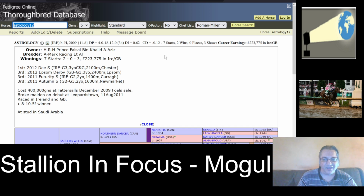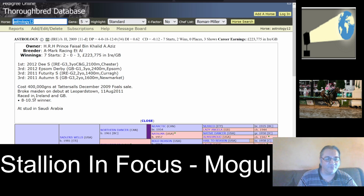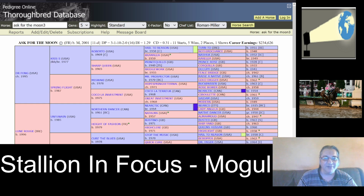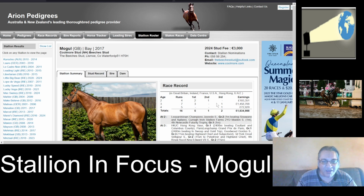Astrology won 2 of his 7 starts. 3rd in Saudi Arabia, which I never knew. Ask for the Moon, the dam of this one. Well, fair play to her. She's played a little part in what is a massive puzzle by managing to nearly sire a classic winner. A classic placed horse at best. Very good. So, yeah, brilliant pedigree, I think Mogul's got. I mean, I can't see... If this horse was siring flat horses, I'd say you're in business at 1.5 miles, ain't you? You might be in business even at 7 furlongs and a mile at 2.